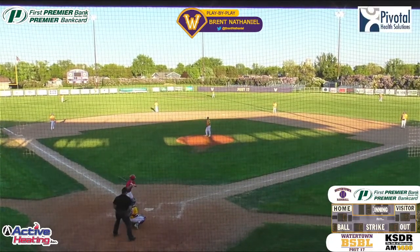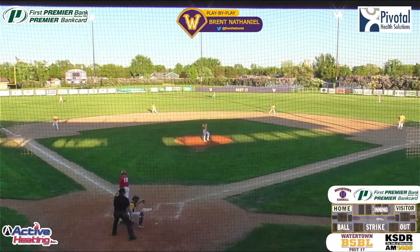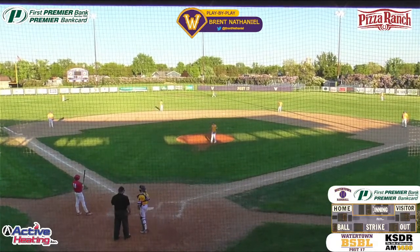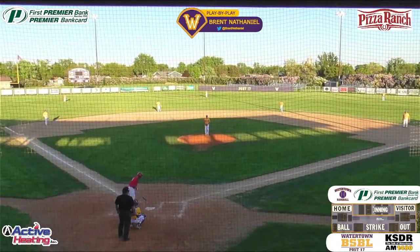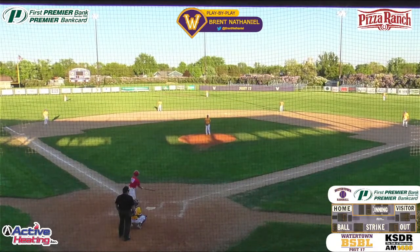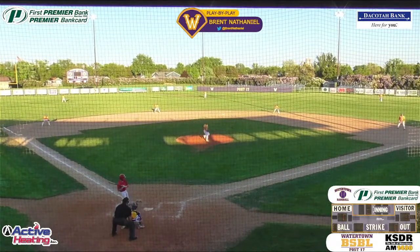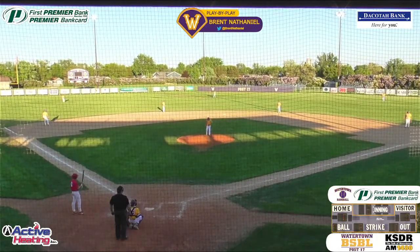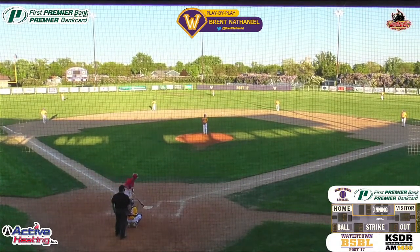Brett Nathaniel in the Active Heating press box here tonight. Scoreless between Watertown and Groton as we head to the top half of the second inning. Cogley, Ablin, and Ringenberg due up here for Groton. As Cogley takes the first pitch, swung and missed. Strike one. 0-1 to Jackson Cogley. Karst delivers that pitch down the middle, strike 2. 25 pitches for Karst coming into this second inning.